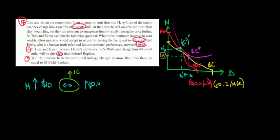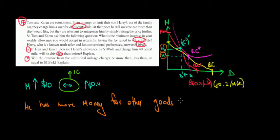But what we notice is that under the new optimal budget constraint, the optimal point on this red budget line is over here. The money that he has left after paying for the millage, after paying for driving, is higher than it used to be before. Well, that means that he has more money after driving than he used to have before. So let's write that down. He has more money for other goods than before.